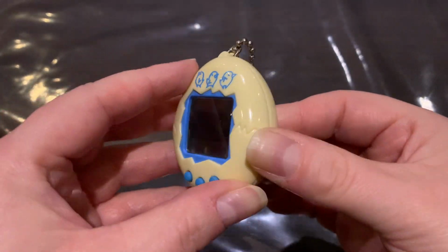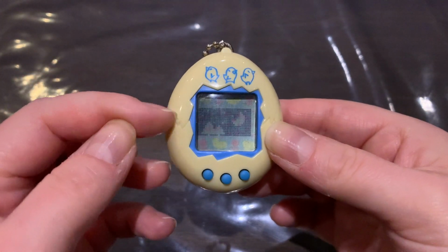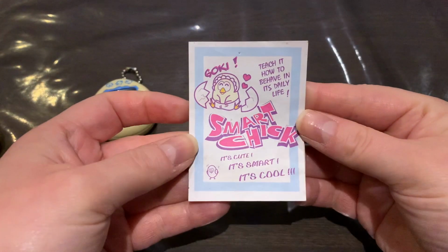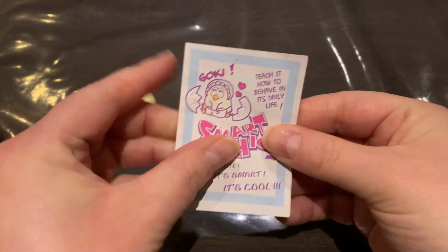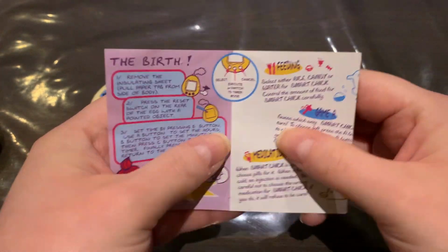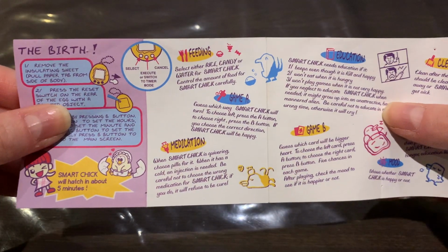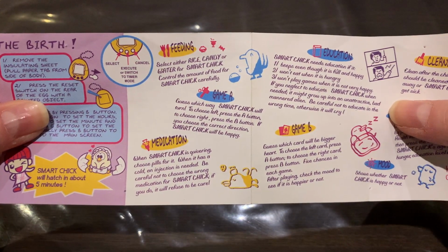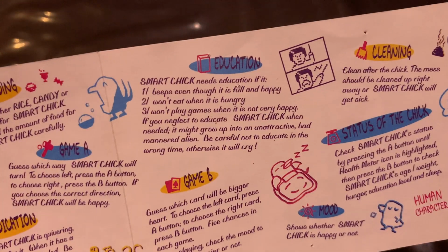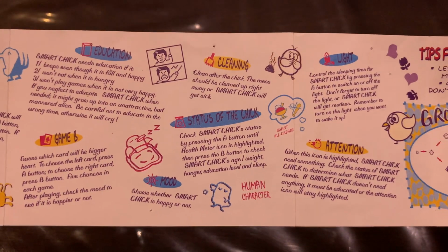So yeah, this is what this one looks like. I actually prefer this one to the pink one, because this looks like an actual egg. And while we're at it, let's quickly take a look at the instruction manual. Teach it how to behave in its daily life, because it's hard to be a chicken. Remove the tab, how to start it up, and all the icons: feeding, game, medication, game A, game B. That is education. So he needs education. Every good chicken needs a good education.